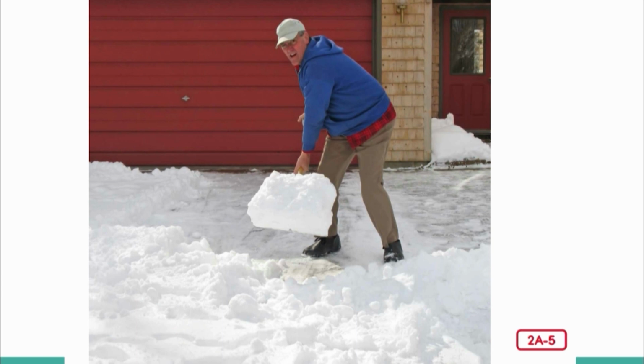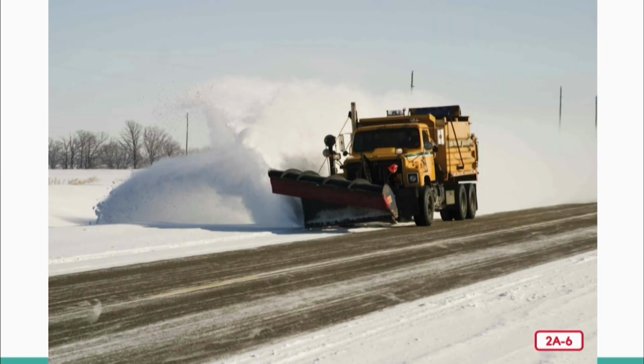When it snows, everyone works together to clear the snow. People use snow shovels to shovel snow off walkways so that others do not slip and get hurt. In many places where it snows, snow plows get to work clearing the streets. The big plow on the front of the truck scrapes the snow and the ice from the streets.